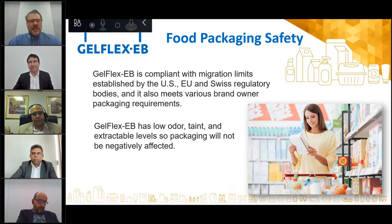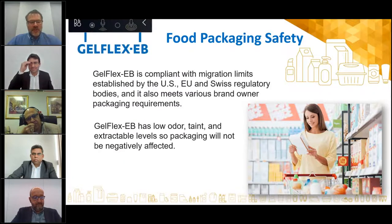But you know, GelFlex inks also can meet migration limits established by various regulatory agencies and meet requirements of several brand owners' packaging requirements. So GelFlex EB is low odor as well as ideally suited for food packaging.